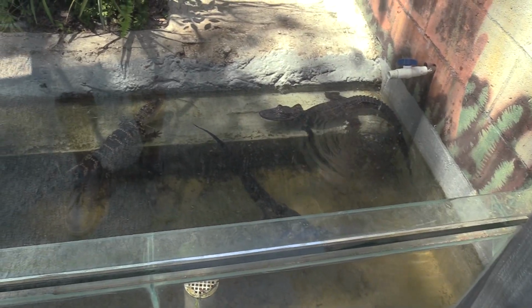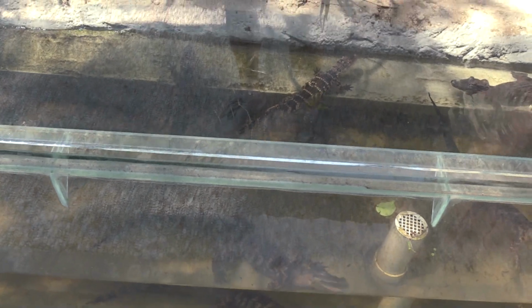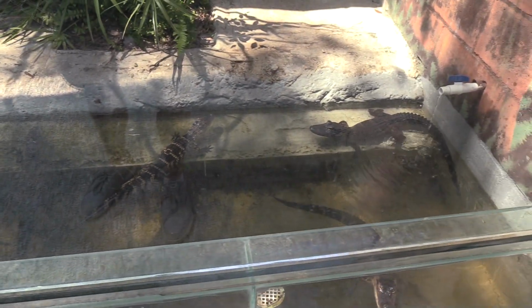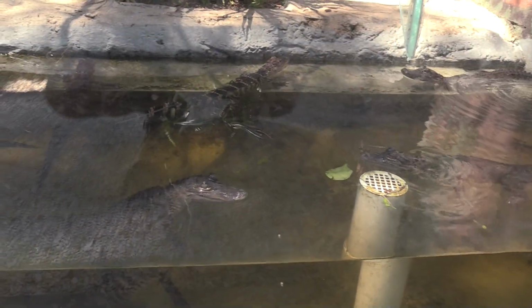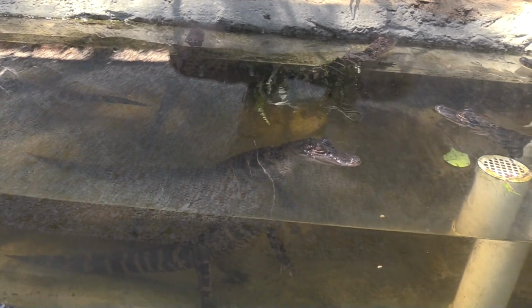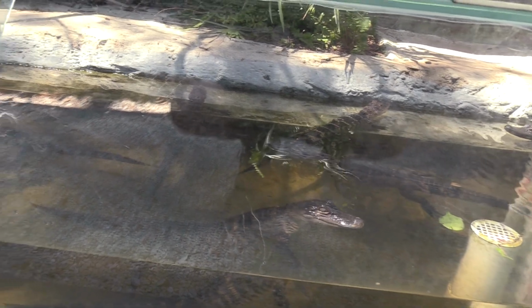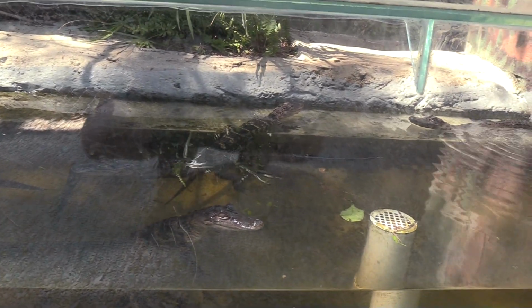You can see all of the alligators. And let the lady that did the alligator show know about the stick that's in there with them. It's not going to hurt them, but it's not something that should be in the habitat with them. I do love alligators. Big part of being in Florida is alligators.